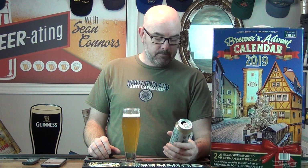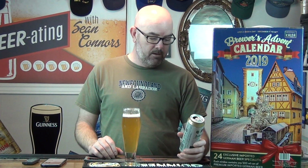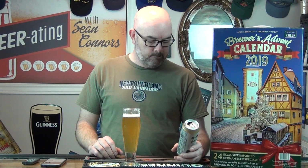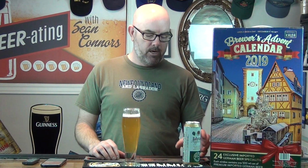For a rating, for the Hallertauer Hopfen Cuvée German style Pilsner, I think I'm quite comfortable giving this one a 4.0. Basically, it's a very good beer. If you're a North American and you're not into non-traditional North American beers, but you want to try something, this would be a good starter. It's an easy drinking beer, and it's kind of like a Pilsner we're used to, with a little bit more flavor.